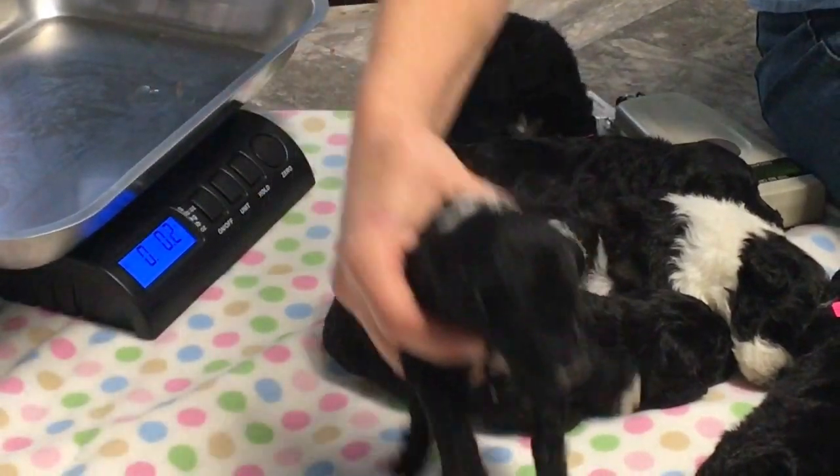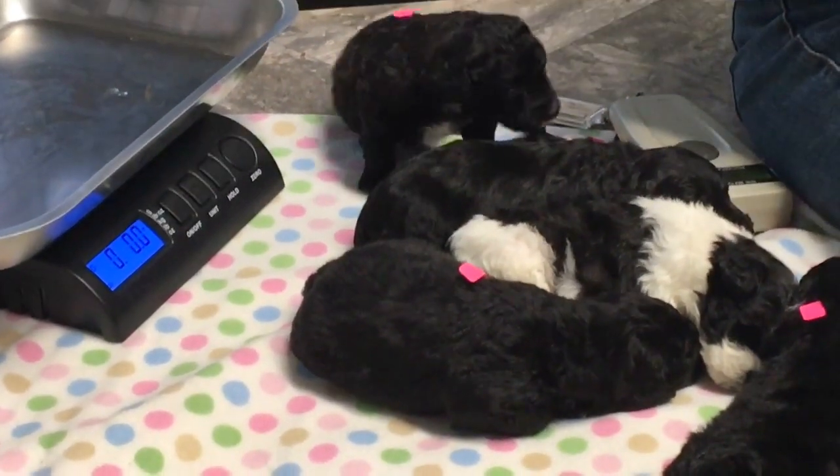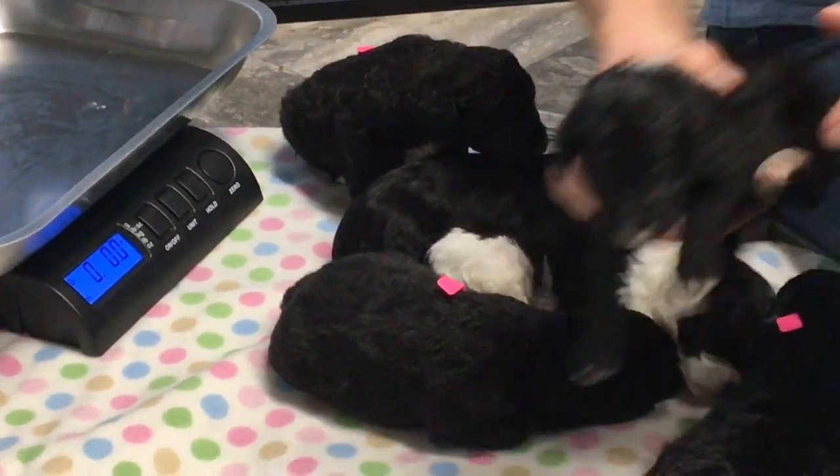1 pound, 4 ounces today. I really don't need a sticker at this point because I know where I'm at. The others are brown, so I'm good.